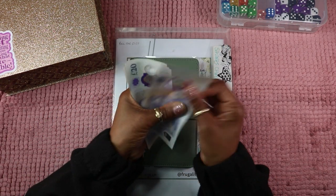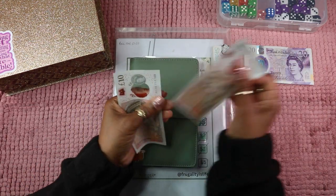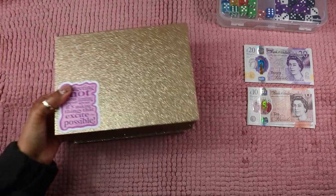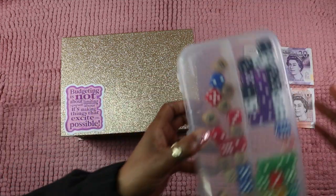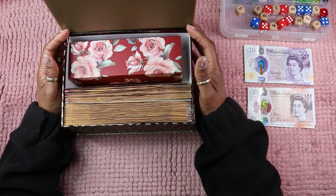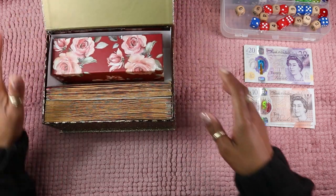£140 as usual. 20, 40, 60, 80, 120, 30, 40. We're going to first start off with the 100 envelopes challenge, and I usually roll the dice, and whatever number the dice lands on, I count the envelopes and I stuff them. Whatever the amount on the envelope is, that is what I stuff. I normally do it twice.